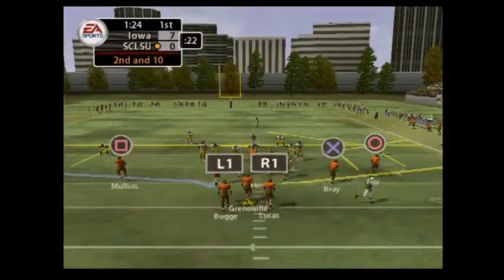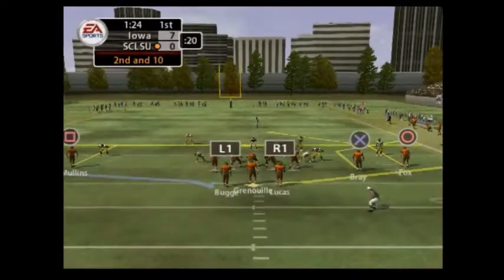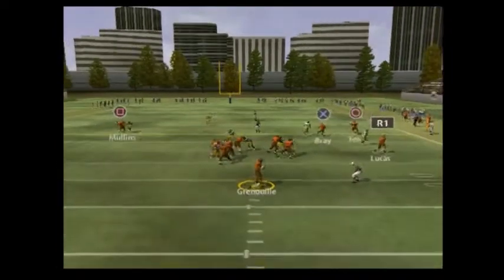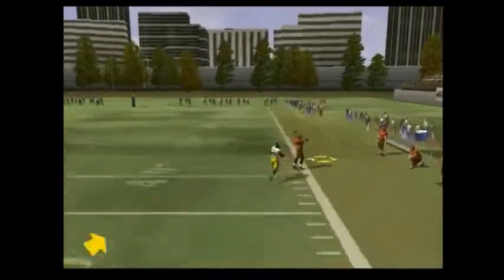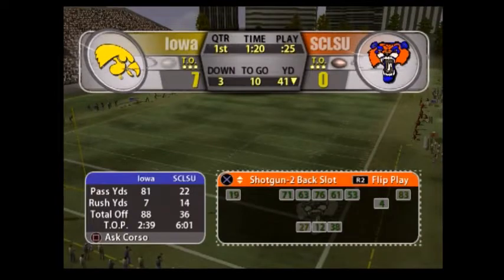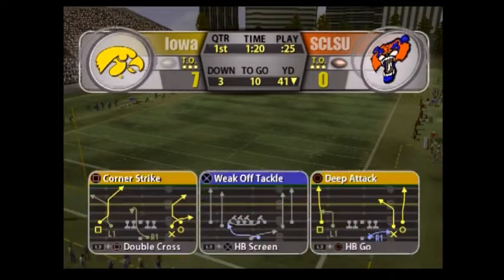And this is the fifth play of the current drive. The home team line up with three wide. Back to pass. Looking. Wants to throw outside. Incomplete. He led his wide receiver too far to the outside. Yeah, he just had to pull the string a little bit more there.